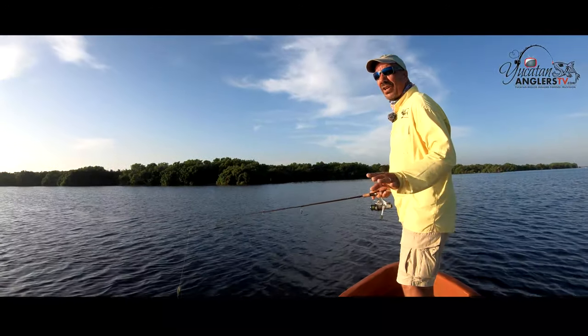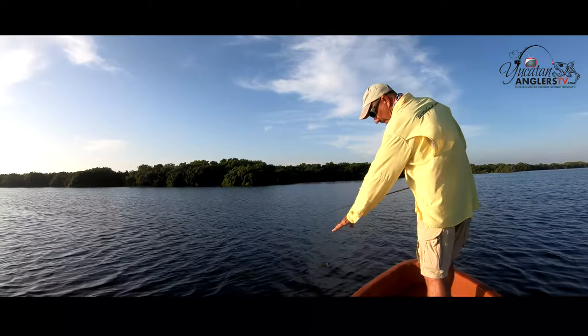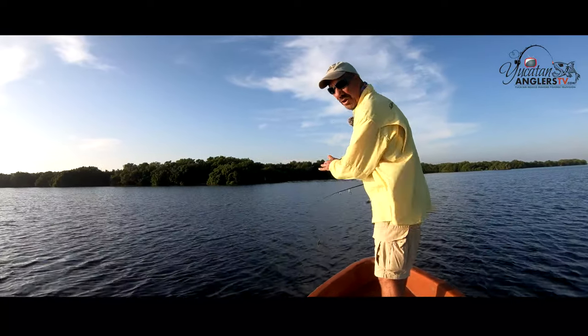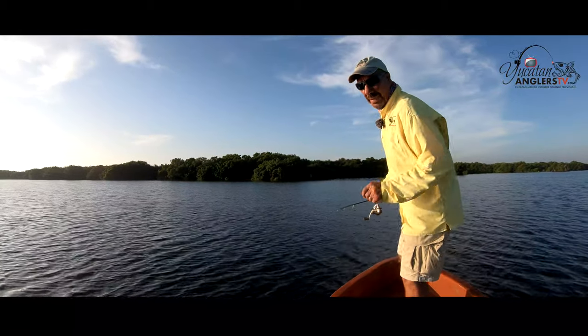Well, folks, we're gonna start here this morning, right up here against the mangroves. We're in about 3 to 4 foot of water here, grassy bottom. I'm already starting to see some little sabalitos, and it looks like some little snook popping up there. I'm gonna throw this top water at them, and we're gonna see if we can hook one up here first thing this morning.